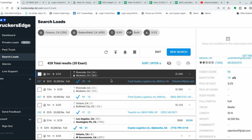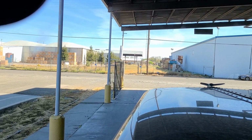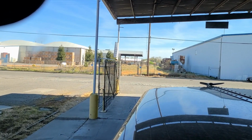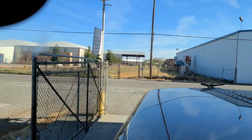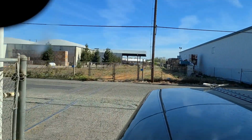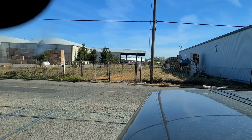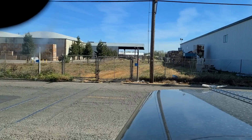Should almost be loaded right now. I think we're almost done, so we'll get the heck out of here. All right, we are loaded up. It is 10:42. So we did good, and we got this thing.